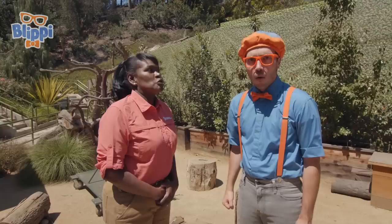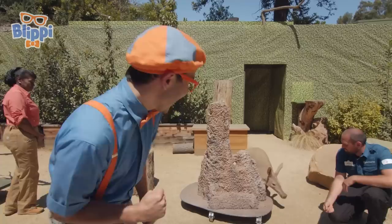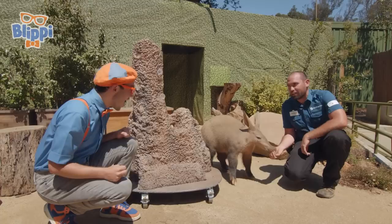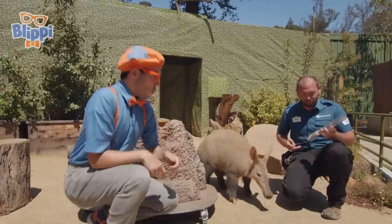Whoa, an aardvark? Whoa, look at this. It's an aardvark. I've never seen one of these before. Hi. Hello. So this is Zola, and Zola is an aardvark. They're found out in Africa. Whoa, Zola has a really, really cool nose. Yeah, she has a really cool nose and a really cool tongue. I'm gonna show you exactly what it looks like too.